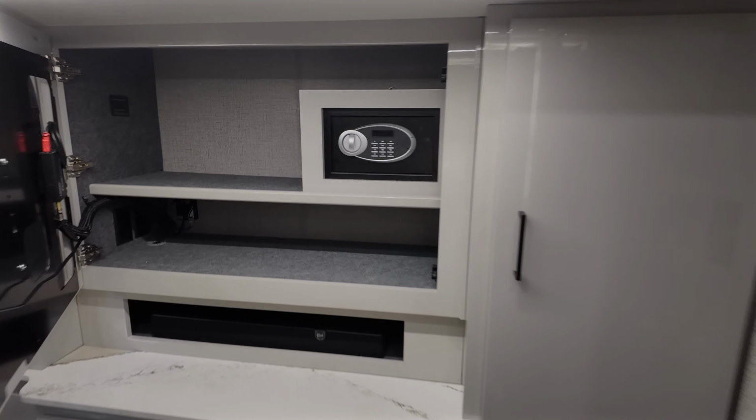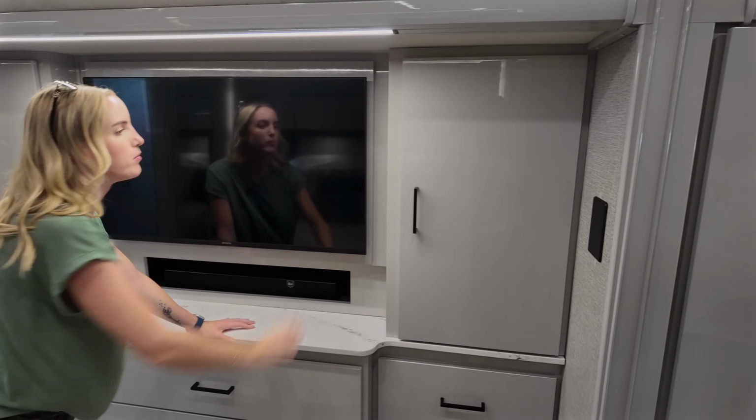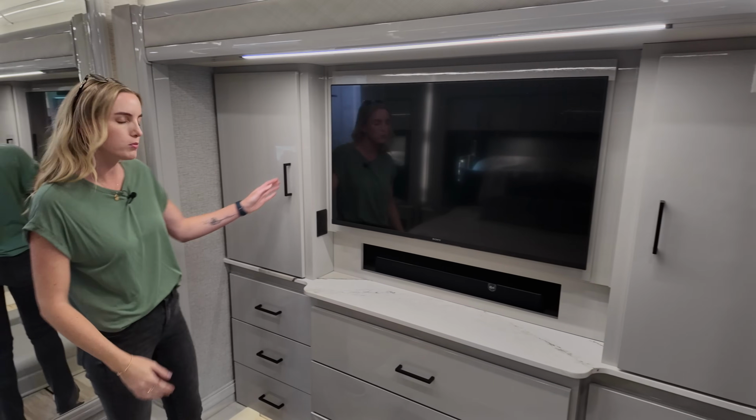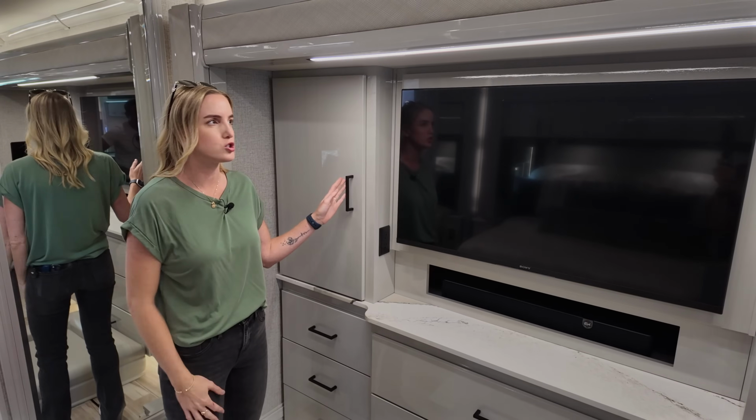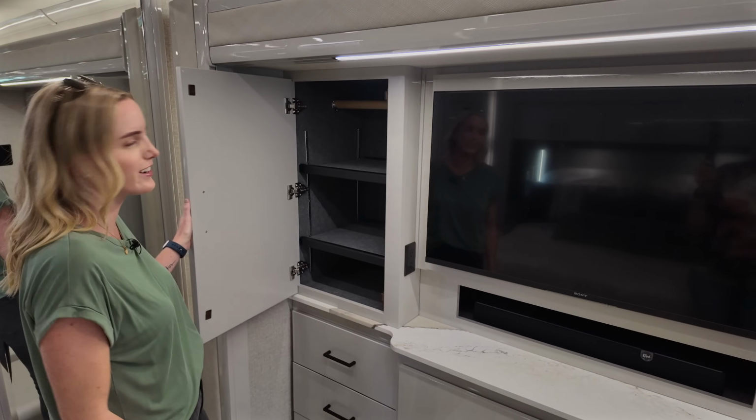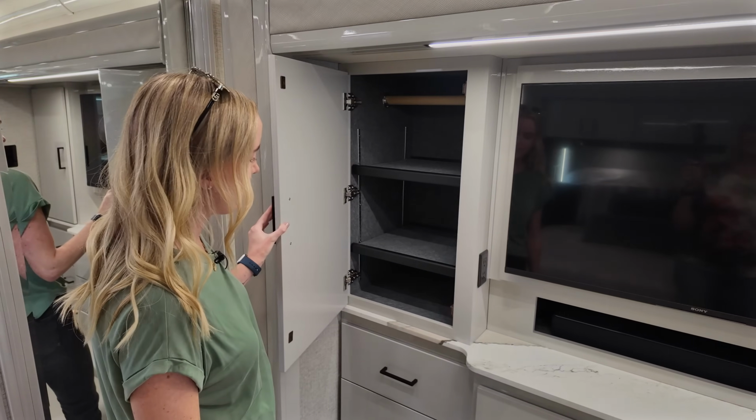Oh, don't show the hidden safe. We get comments from people all the time, like, don't show the safe, people are going to rob you. I'm like, well, they'll be really disappointed. Because we hide all of our jewels, the gold bullions. We don't have millions. We don't have anything.